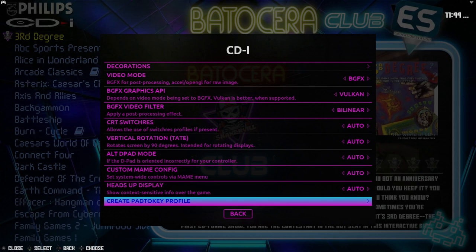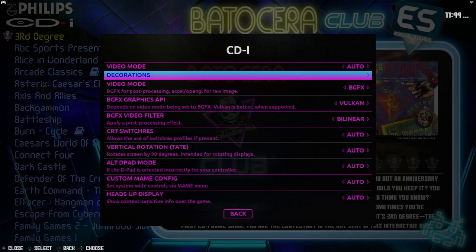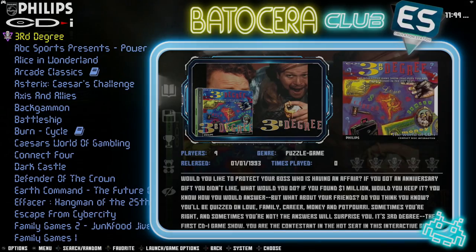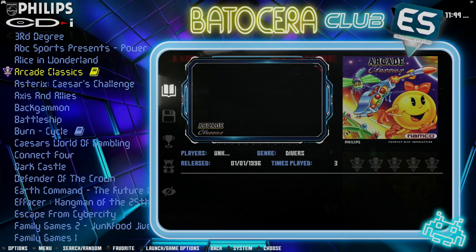You also have the option of create pad to key profile, but I had no use for it at all. It was not necessary. And again, everything is pretty much straightforward with this game collection. All right, let's go ahead and try out our first one right here, Arcade Classics.